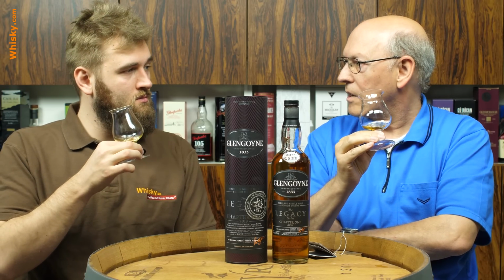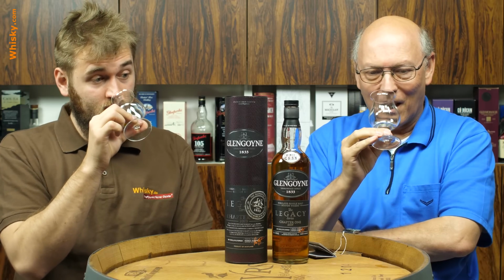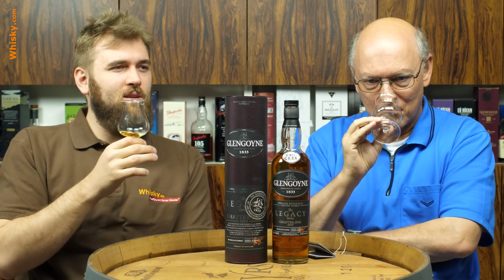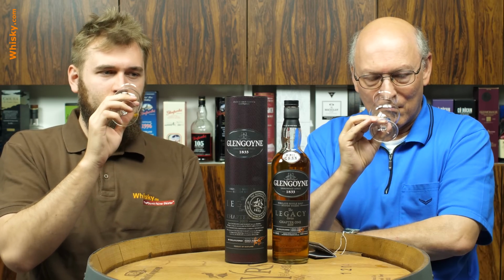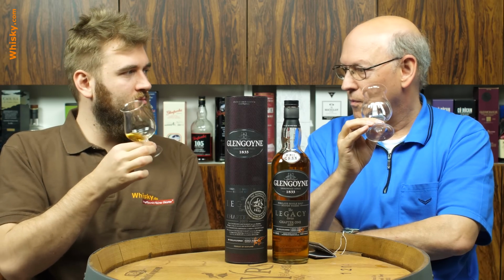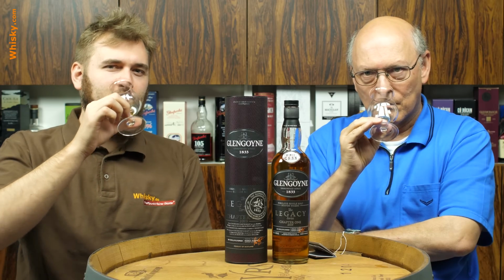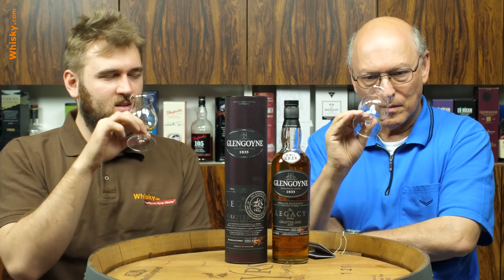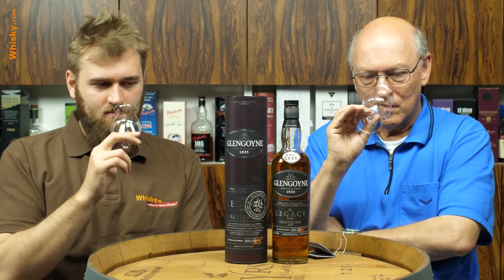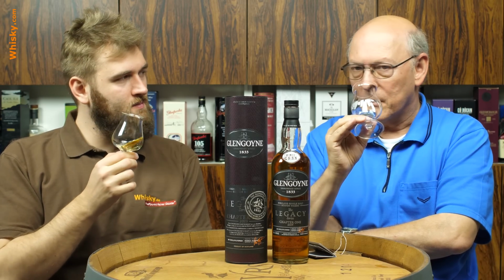So this is dark. This is definitely dark. Heavy, massive. But it's a silky, smooth, chocolatey darkness, with a fruitiness in it. I love that about the European oak, that it's so different. And there's fruitiness in it.